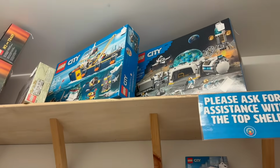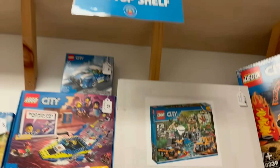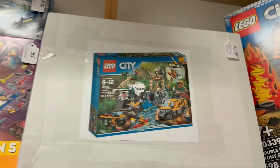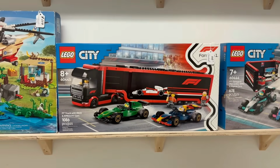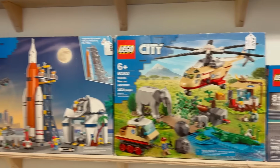We got the awesome deep sea exploration ship up there too. That one's so good. And then check out this one, the jungle exploration site. I hope they keep giving us more jungle sets in the city line. Coast Guard making a comeback in 2026. Hopefully we'll see more jungle, Arctic, maybe a couple wildlife sets. That'd be cool as well.